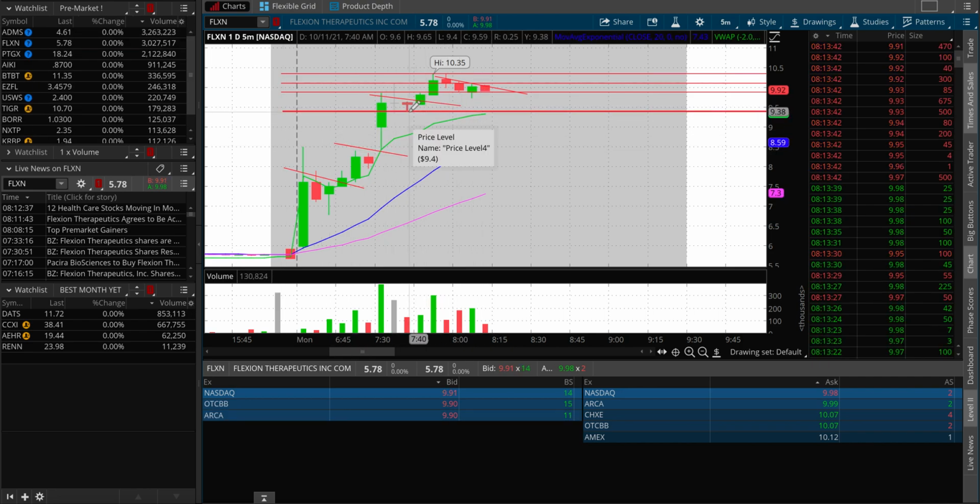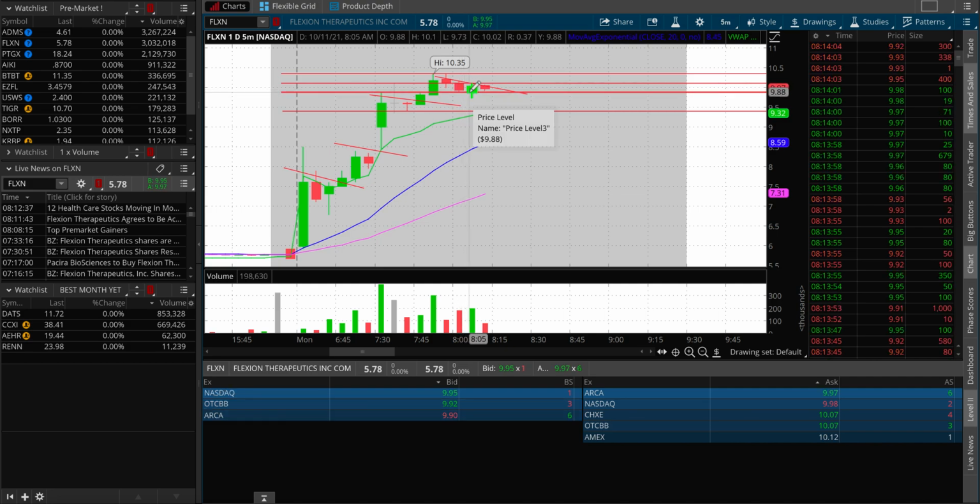If it dropped to 9.4, that would be nice. It seems to have nice support there. Which could be nice, yes, because for this flag break right here, the high of this candle is 10.16, which is technically the first resistance. So if it were to break flag at 10.11, you have the first resistance like 5 cents above, which is a little tricky to execute.